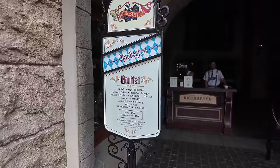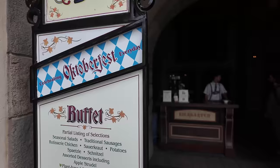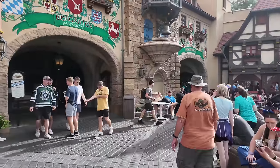The Beer Garden restaurant here in Germany at Epcot will run you $49 for adults and $27 for children. Now that is before tax and gratuity. One more thing you should keep in mind is that they only do lunch and dinner here. They unfortunately do not have any breakfast spätzle on the menu.